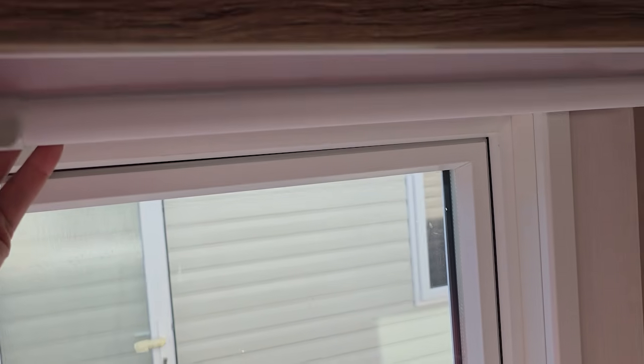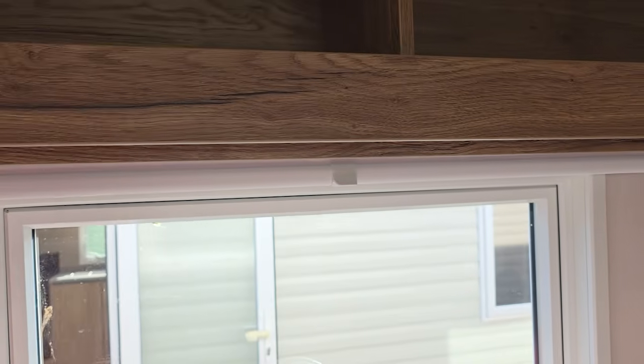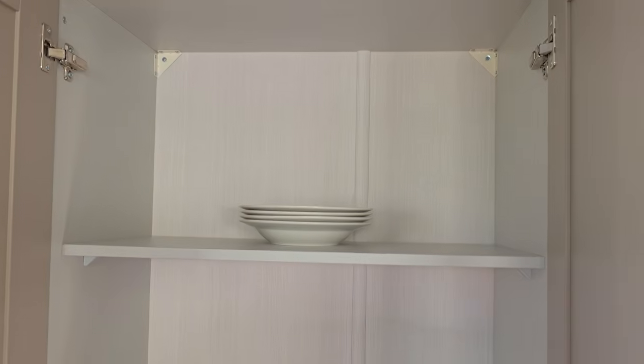We've got what looks to be a fabric blind. I'm not going to unclip it because it's all like still sealed together. More cupboards this side for your pots and your pans.